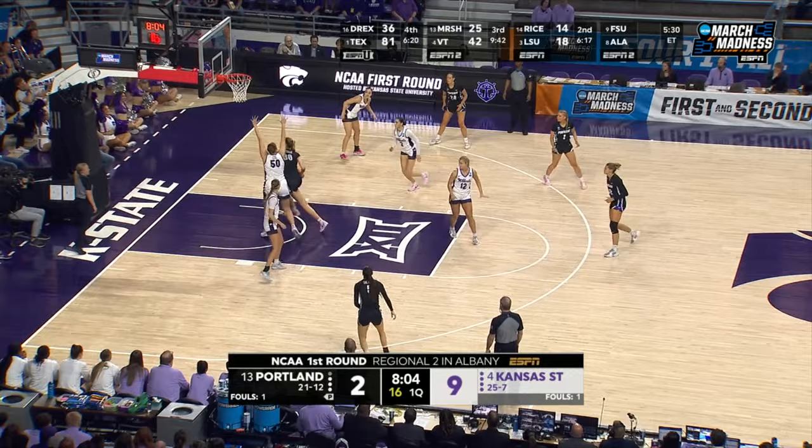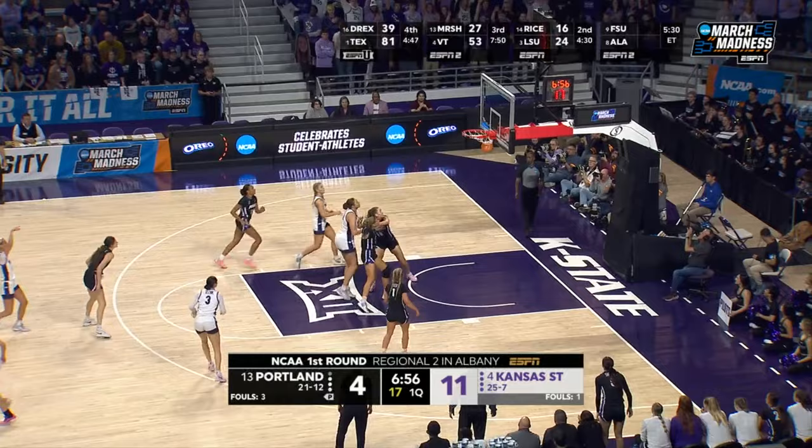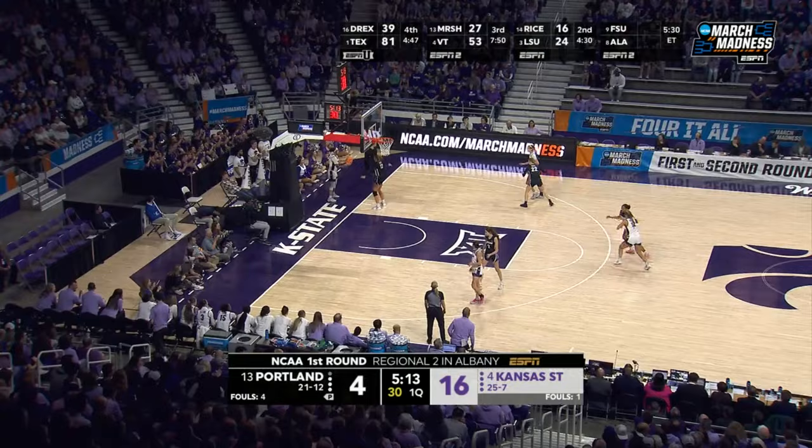Portland out of the West Coast Conference go inside to Cochran. So West Virginia in the quarterfinals of the Big 12 Championship lost to Texas, the eventual champions, in the semifinals. And Sundell with a three-pointer. That's 4 team fouls in the quarter for the Pilots. Over the top to Sundell.